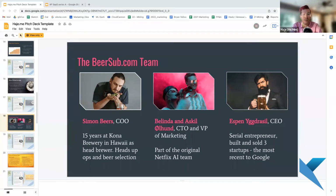In this particular example, I made up a person who's been at a brewery for 15 years as a head brewer. Now, that is a very specific skill set with lots of deep knowledge about beer, about how to brew beer and all that kind of stuff. And brewery operations are very operations heavy. So he doesn't have startup operations experience, but there are transferable skills in here. So you can kind of fudge it a little bit.